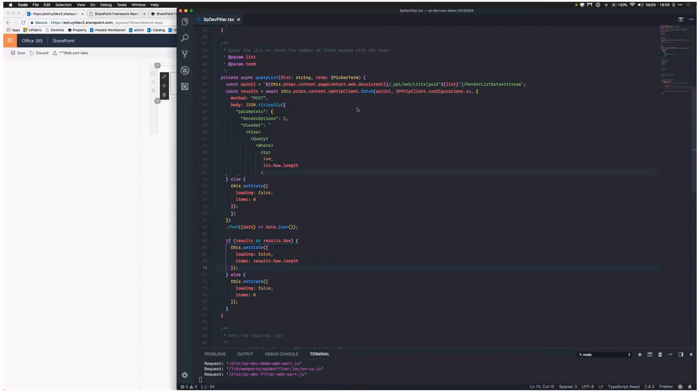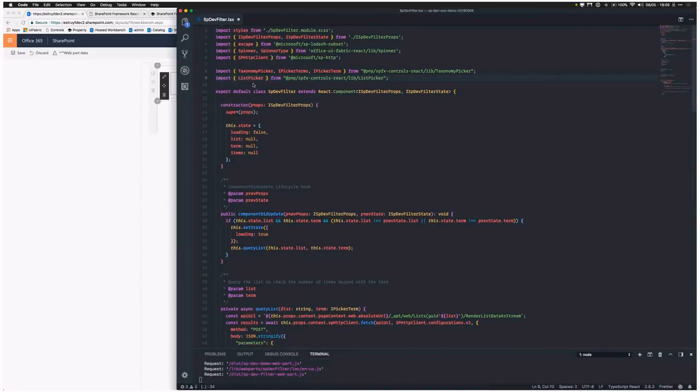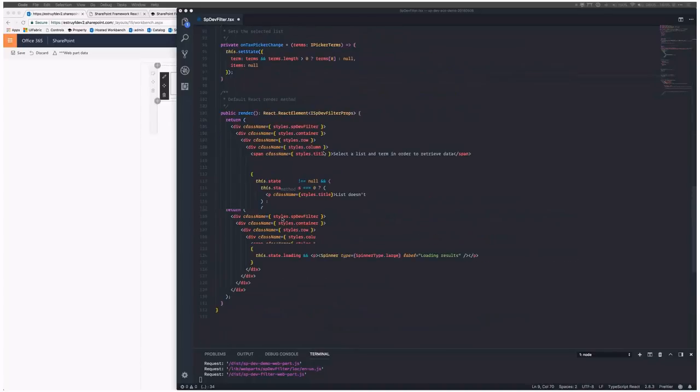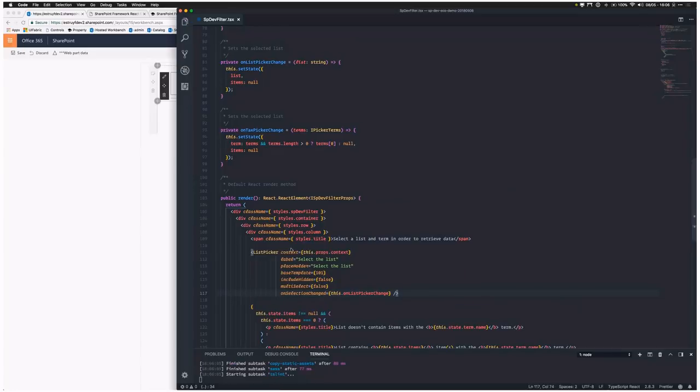Same thing, first you have to include your references, like for instance, the list picker. And then you have to add the code, like for the list picker, it's this thing. The list picker requires a context. Why the context? Because it's going to do some calls to SharePoint for finding the lists or for finding the libraries, the things you need. So we use the context for that, and that's what you have to pass.